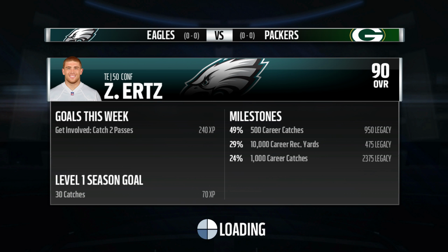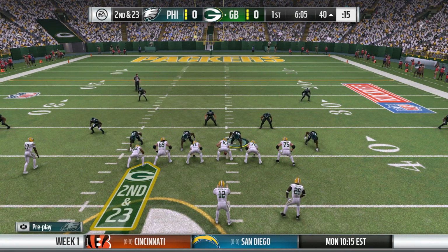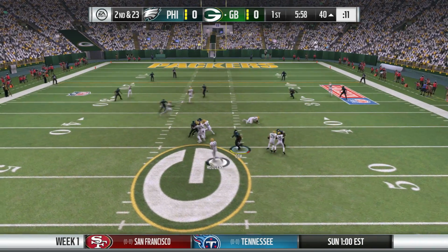We have that in the backfield as we go to Lambeau and play the Green Bay Packers, the team that beat us in the NFC Championship to go on to the Super Bowl. And we're opening this up 6 minutes into the 1st quarter. 2nd and 23. And it's starting all over again.